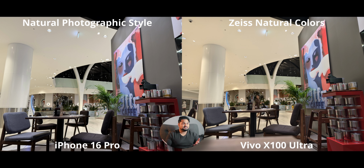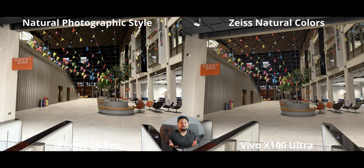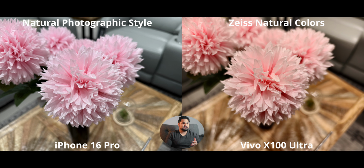Zeiss's natural colors is something that's gonna get as close to reality as you could possibly expect from any smartphone that I've ever used thus far. It really is that good. The iPhone, on the other hand, any kind of warmth that you have in the scene, more often than not, it'll just remove it entirely. Especially if you're shooting some kind of sunset. I don't have the images here, but yeah, that's usually gonna be not as nice as you might expect.